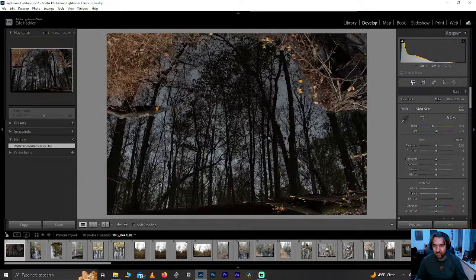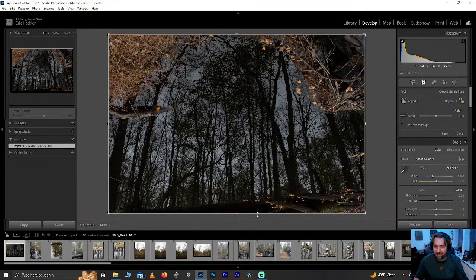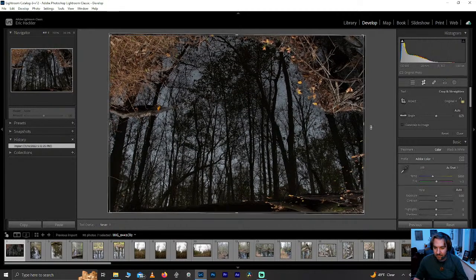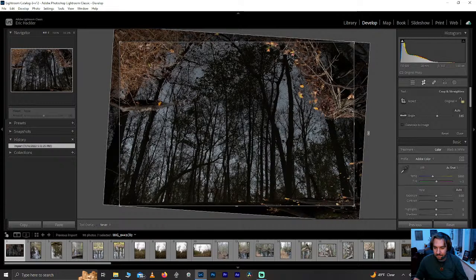I want to try one thing. I'll try flipping it over. Yeah, I like that. I'm at least going to edit it this way. I'm not sure I'm going to keep it this way. All right, first thing I want to do is rotate it to line that up with the bottom. There we go.